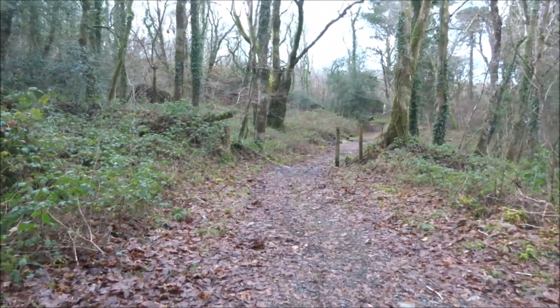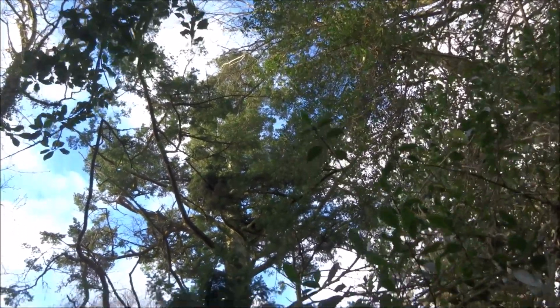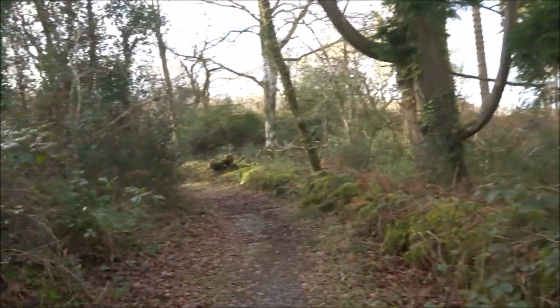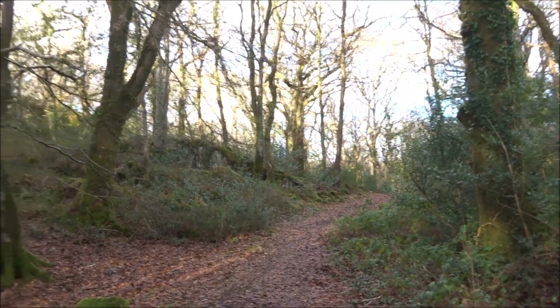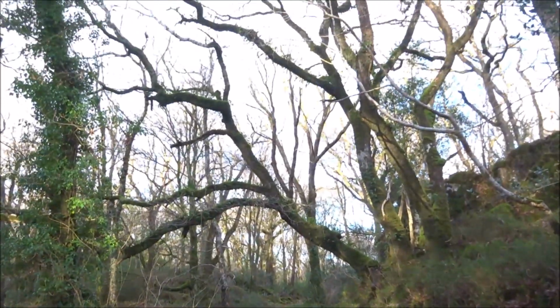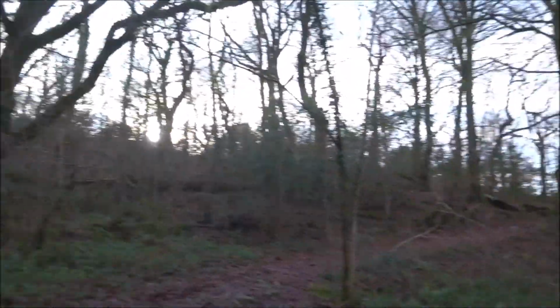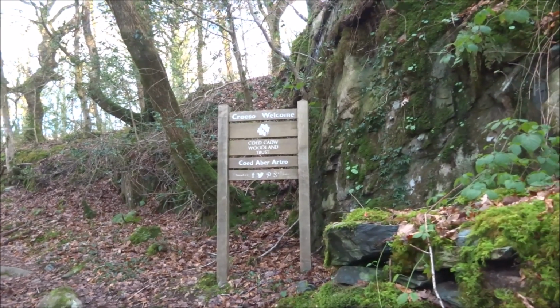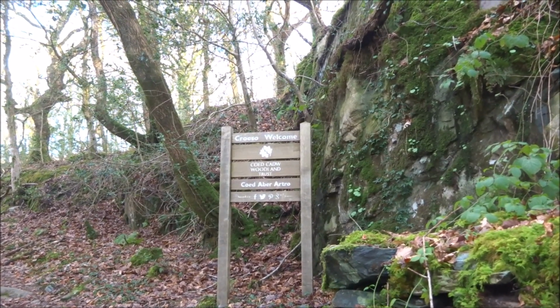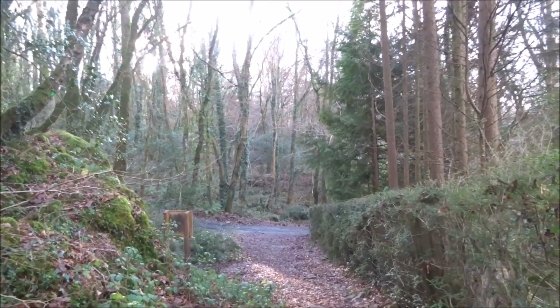I'll come to another junction of paths and proceed along here. Again, well over 100 feet high, I should think. Conifer. I'm leaving this pleasant woodland, Coed Aber Artro, and continuing down towards the village of Llanbedr.